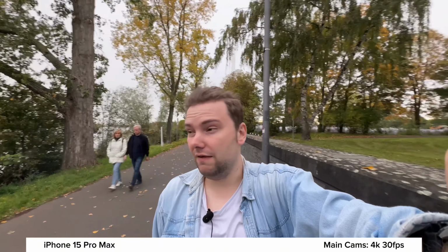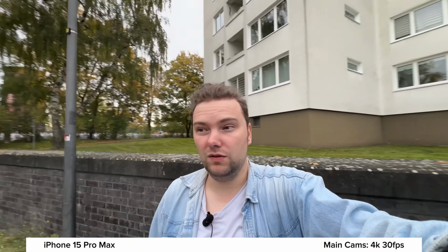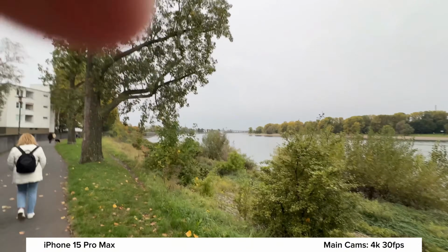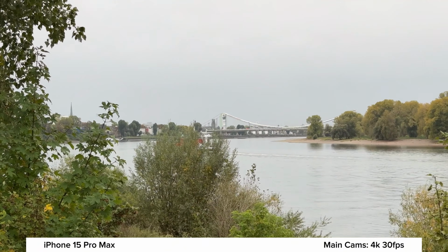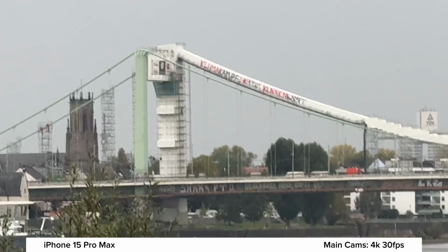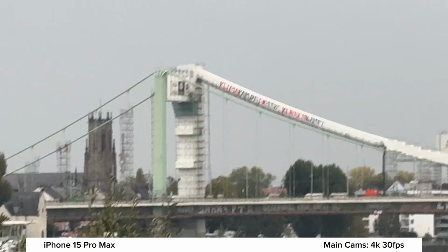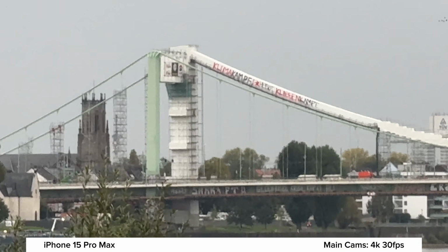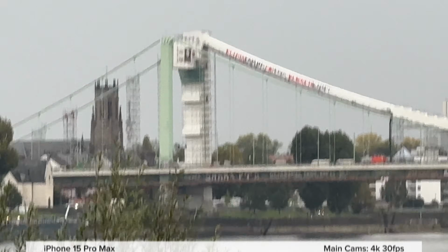And of course I also have the possibility to zoom in, so let's find something to zoom in onto. So there we go, the bridge. I can jump to 2 times zoom, which is a crop on the main sensor, and then 5 times zoom, and then I can zoom in digitally up to 15 times. And this is how it looks on the iPhone. On the screen it looks very shaky, but I think it is very stable in the recording.